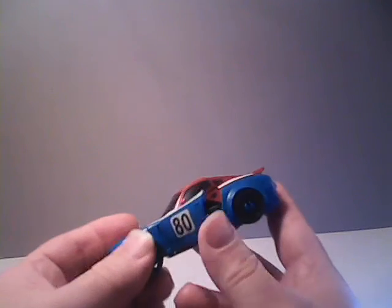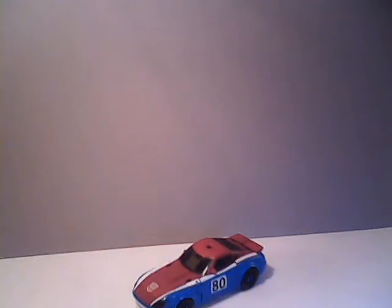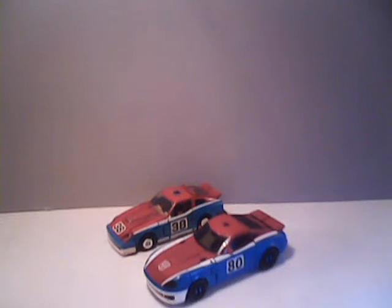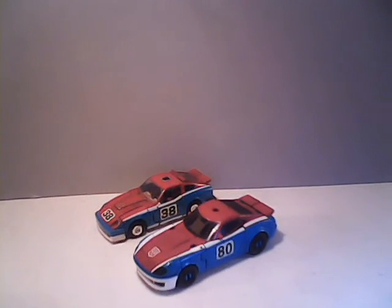Then you flip him over and close the doors. And then there you have it. Smokescreen is in his race car mode, which, as you can see, is done up in the same detail as the original. Just the camera here.